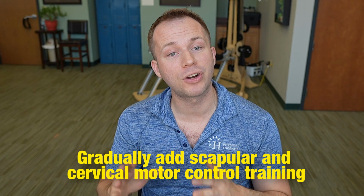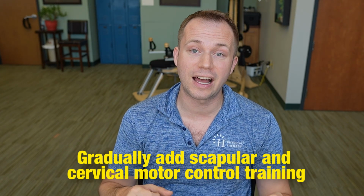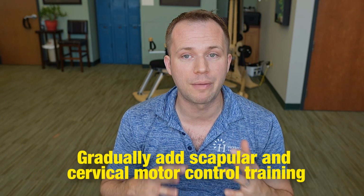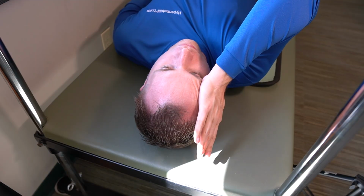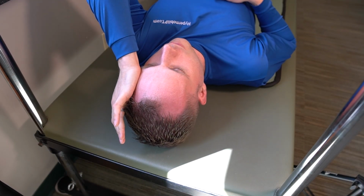Gradually add scapular and cervical motor control training like gentle chin tucks lying down or scapular squeezes as tolerated. These should be individual and prescribed by your therapist. A lot of times therapists will then progress into isometric exercises where you're simply contracting the muscles of your neck but not moving yet. And the most important thing here is that we continue to keep breathing.